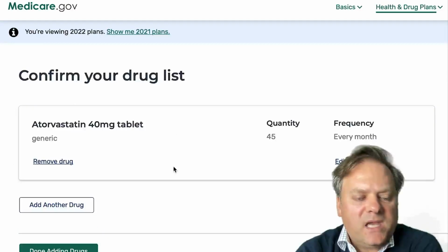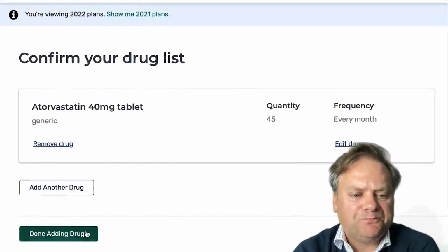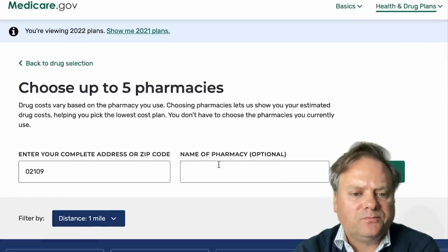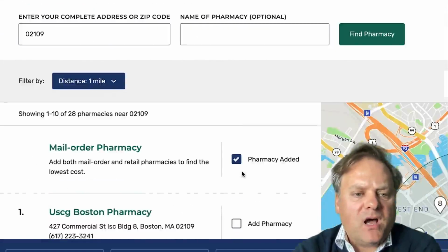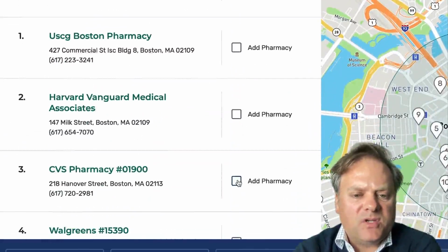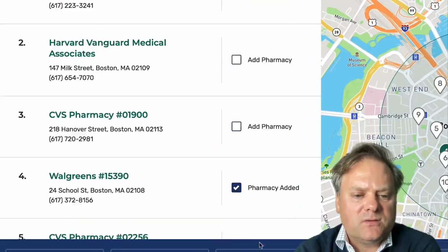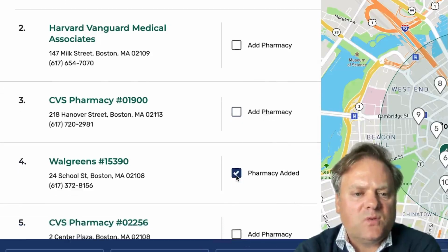Now we can keep on adding drug after drug. There's no limit of how many we can put in. So just for this example, I'm gonna put one of them in. So I'm done adding drugs. And then what pharmacy do I go to? I always like to put in the mail order and then add a couple of the big chain pharmacies as well and see where it is. Okay. So those are the ones that we're adding.